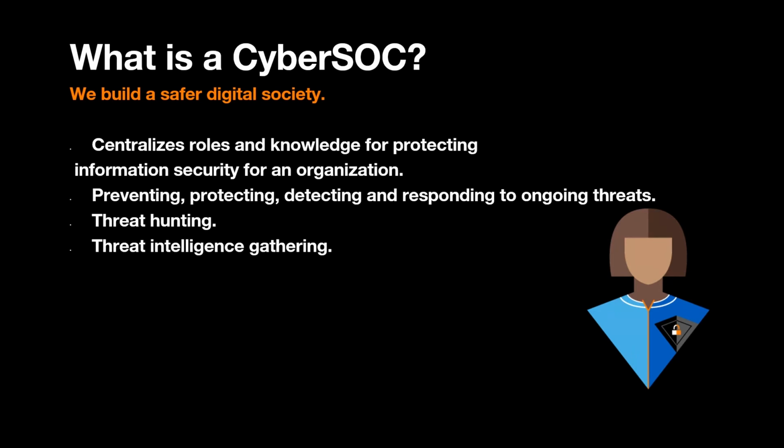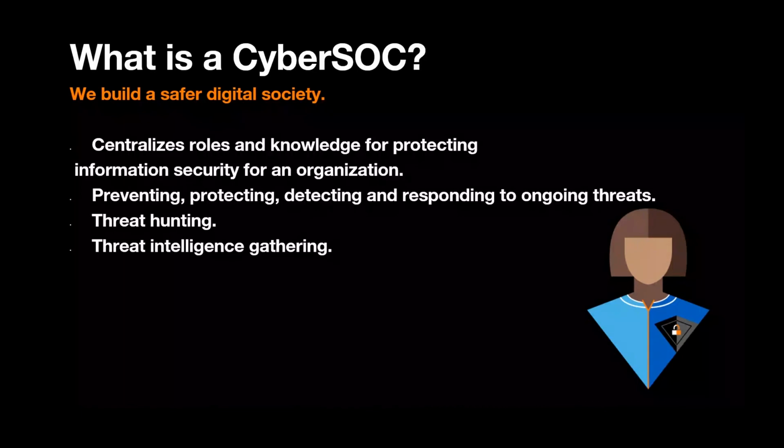You're reaching out to the customer in some cases and saying, okay, we have detected this and this. We need to act now to stop this attack. And we're talking about hacking. We're talking about hackers trying to get into the system, to hurt the system, break the system, steal information, sell it back on the dark web, etc. This is what we are trying to prevent from happening. So in these types of centers, we prevent, protect, detect, and also respond to ongoing threats.